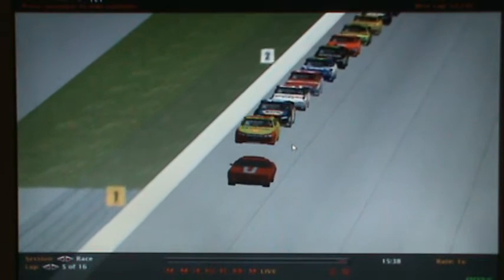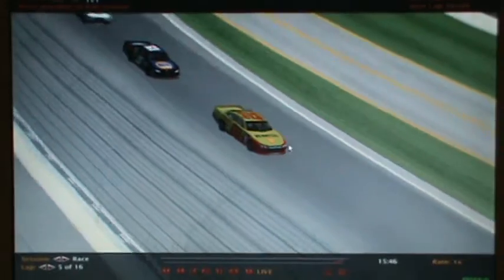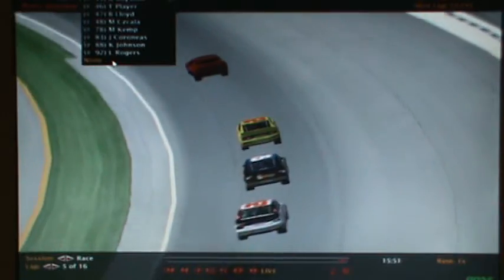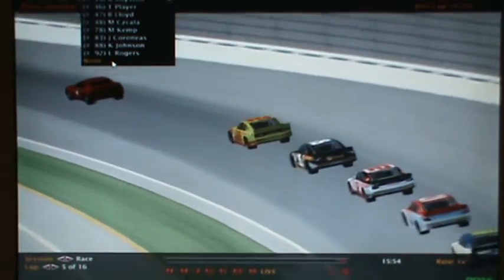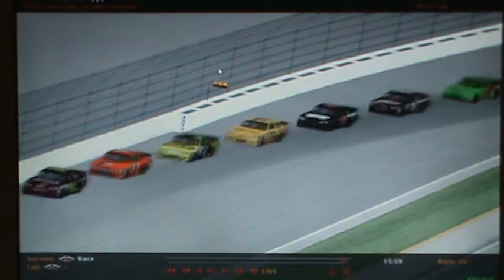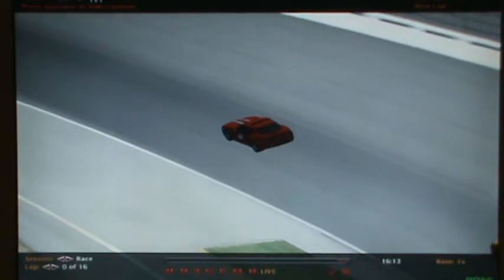Will this be a race where the pace car leads the most laps, or will there be a driver in one of those cars with the numbers on the sides and the roof leading the most laps as they dive off into turns? Now watch the drop off here. If we get to where we can see it on the safer barrier, this should be a pretty good angle. See that drop off right there? It's very sudden. It's not as gradual as it is going onto the safer barrier. So definitely something to be looking out for there.